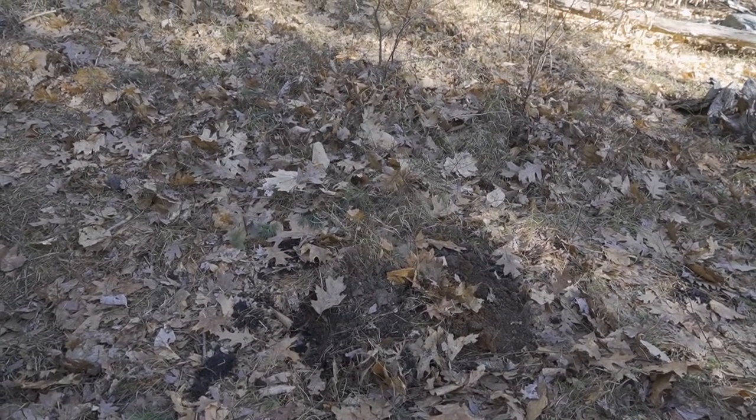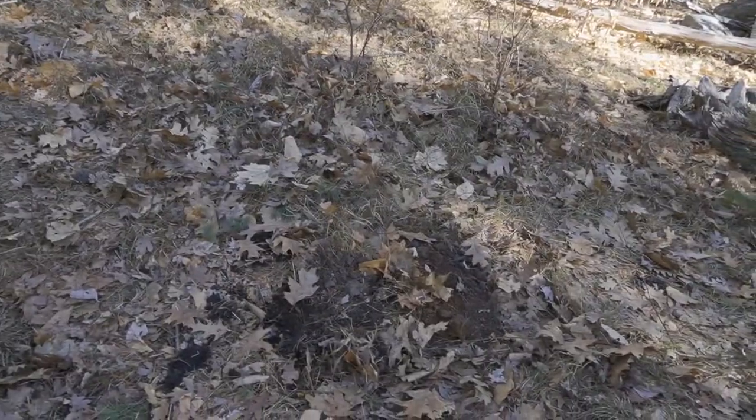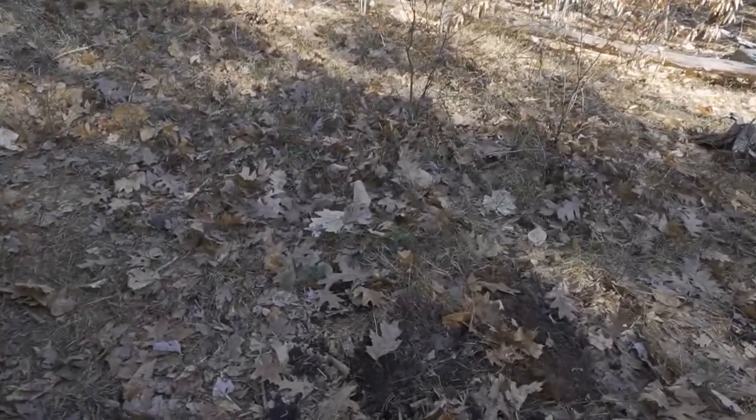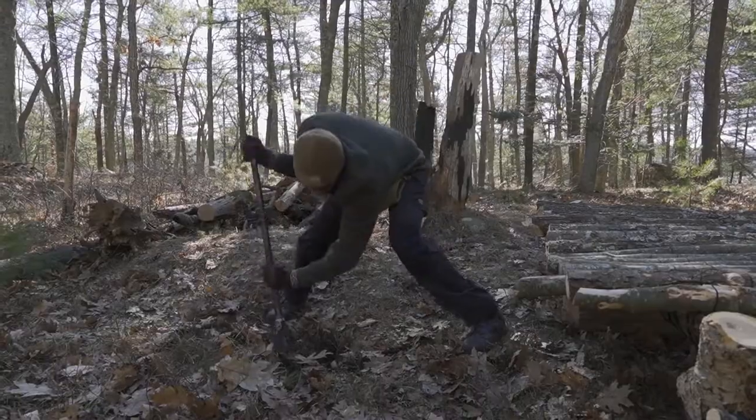So that's what I'm gonna try to do, just get myself a post set here. I can start building a wall along the back side. So at least I'll be able to move forward, and the digging doesn't seem to be too bad.